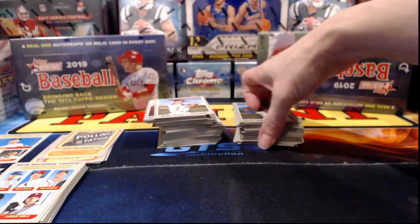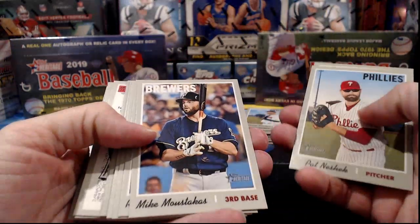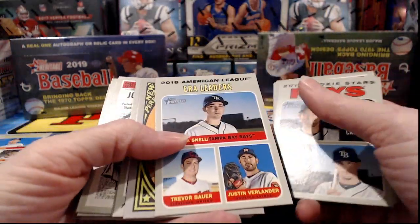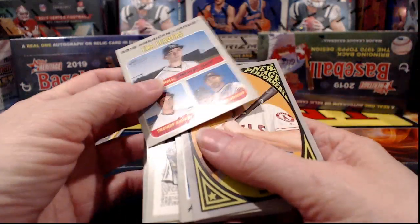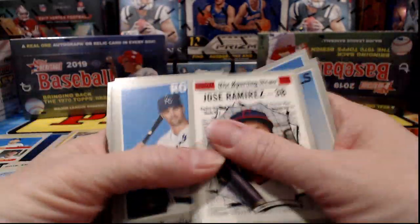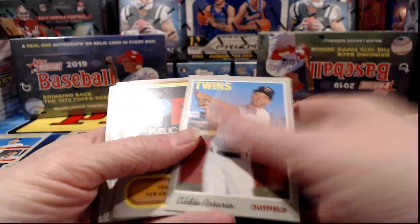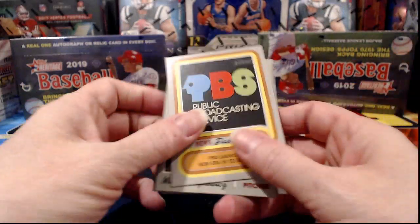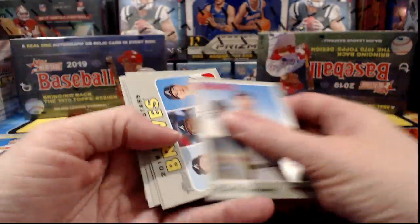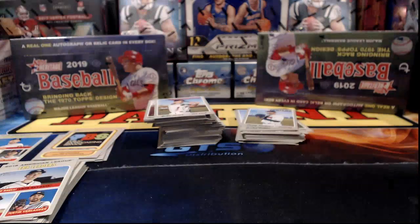Of course, we're not terribly far away from Bowman coming out either. Although, I guess Gypsy Queen will come before Bowman, I think. It'll be Inception, Gypsy Queen, and then maybe Bowman. I don't know. Topps changes that calendar so often. Release calendar, Topps and Panini both do. Every time I think I've got a release date memorized, it's wrong.